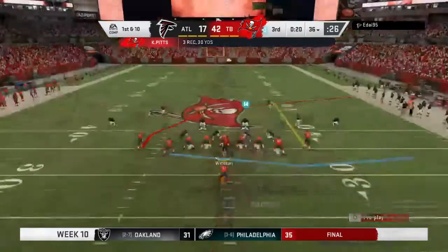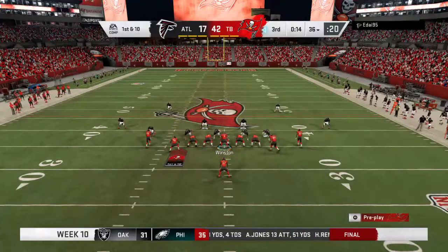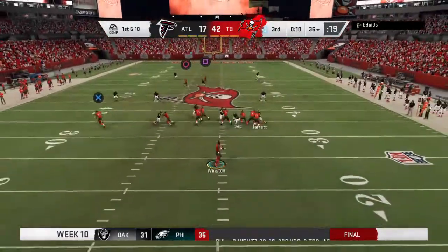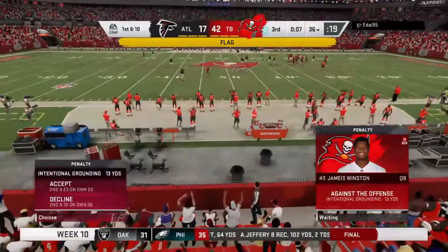They'll get 3 as the drive continues. It's a first down. So from the 36 now, 1st and 10. On play action, Winston. And a flag comes in as that one falls incomplete.